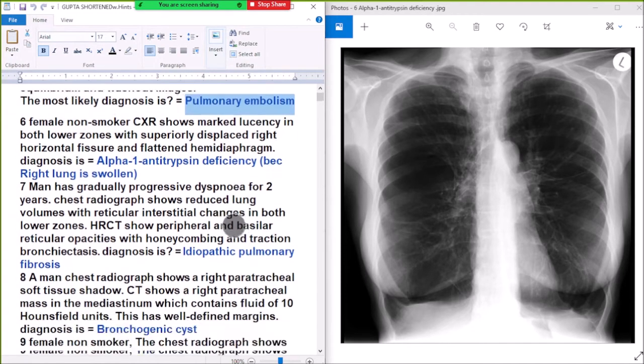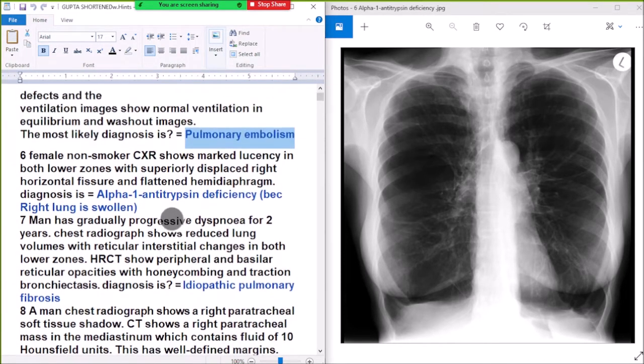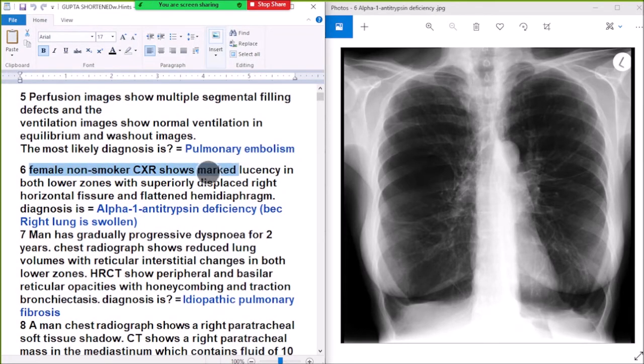Question number 6. Female non-smoker, chest X-ray with marked lucency in both lower zones, with a severely displaced right horizontal fissure superiorly and flattening of the hemidiaphragm, diagnosed as alpha-1 antitrypsin deficiency. Because the right lung is swollen, there is bilateral lucency in the lower zones.